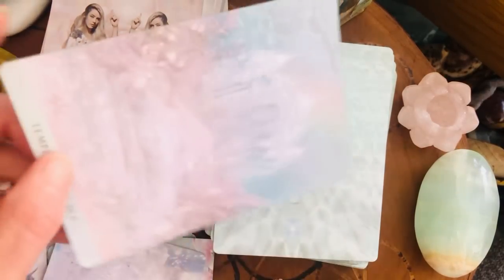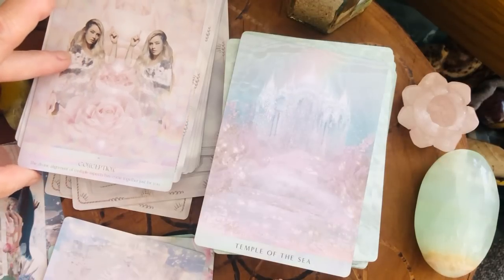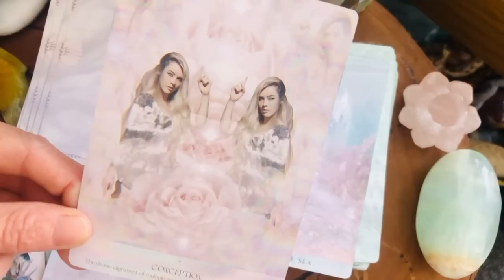So we've cleared the space now in this underwater temple of the sea, and we are making space for your conception of ideas. Divine alignment of multiple aspects has come together just for you.